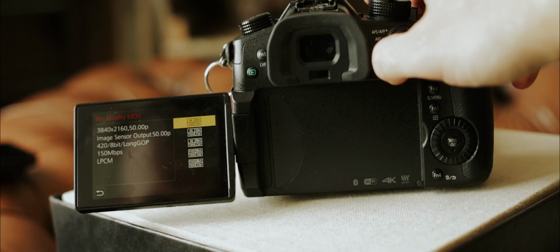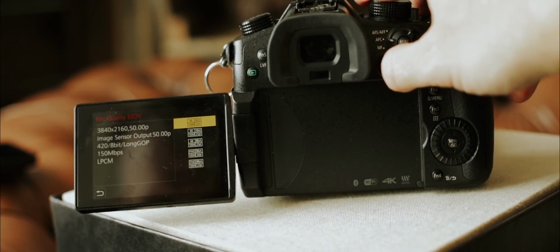The second thing I love about the GH5 is the video resolution. Before I got the GH5, I was shooting the 5D Mark III, and I was stuck with 1080 at 30 frames per second, 720 at 60 frames per second, so I wasn't able to even shoot slow motion in 1080. Now with the GH5, I can do 4K 60 frames per second, I can do 4K 24 frames per second at 10-bit. And guys, this is a game changer.